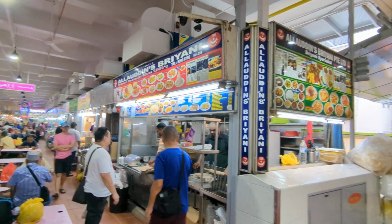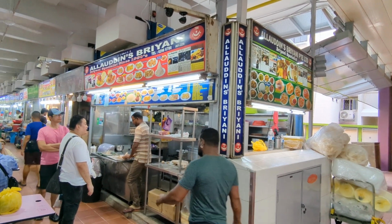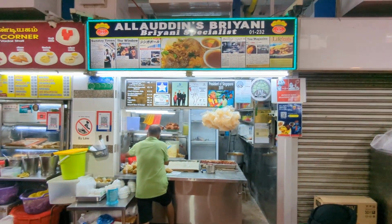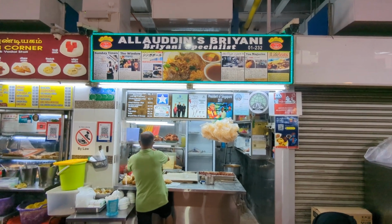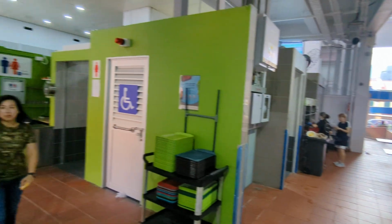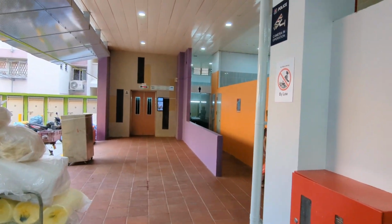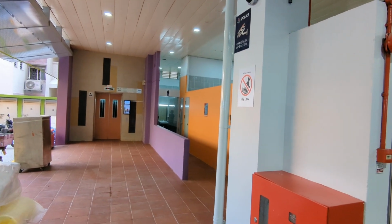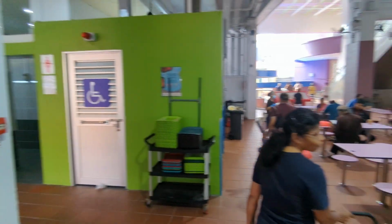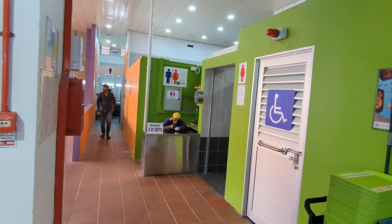Yeah, I ordered my thosai from here, chapati from this guy. Very good. Get from them. You won't regret. Alauddin's biryani also very good. Then the toilets are here. You've got a lift also. You can go up the lift to the second floor, third floor. Second floor is all clothing. Still the same. Ladies toilet, men's toilet, 20 cents entry.